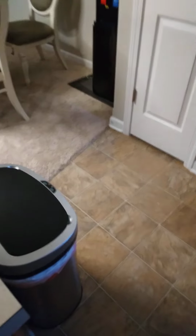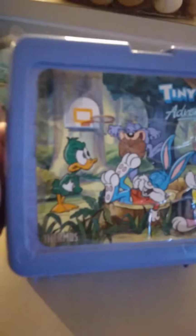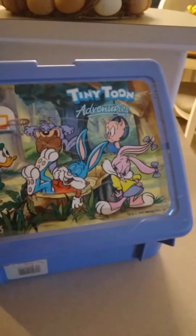Pack my lunch with me. So normally when I pack my lunch, I use my thermos lunchbox. Specifically, this one is a Tiny Toons one from the 90s. I got it on eBay.